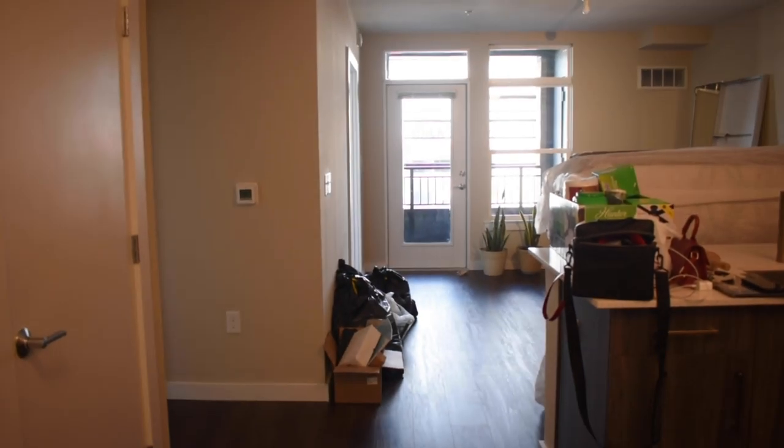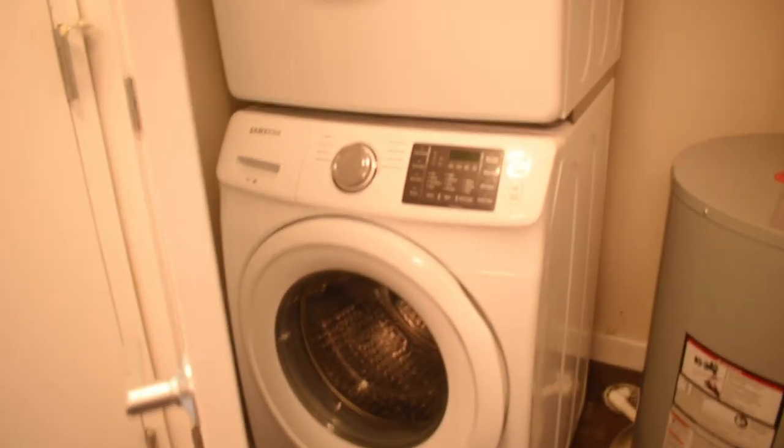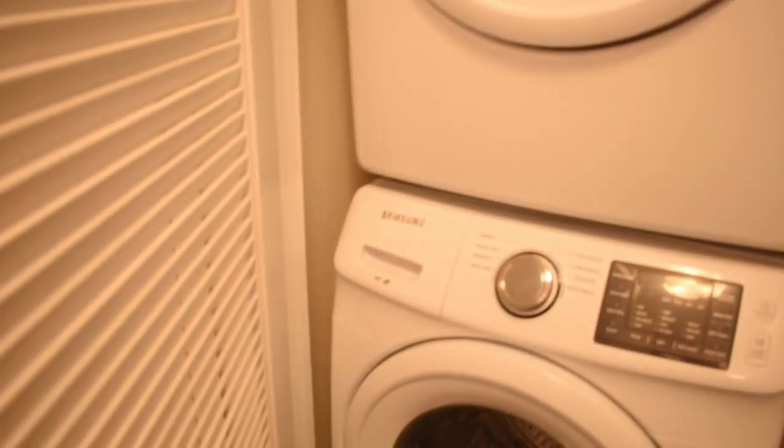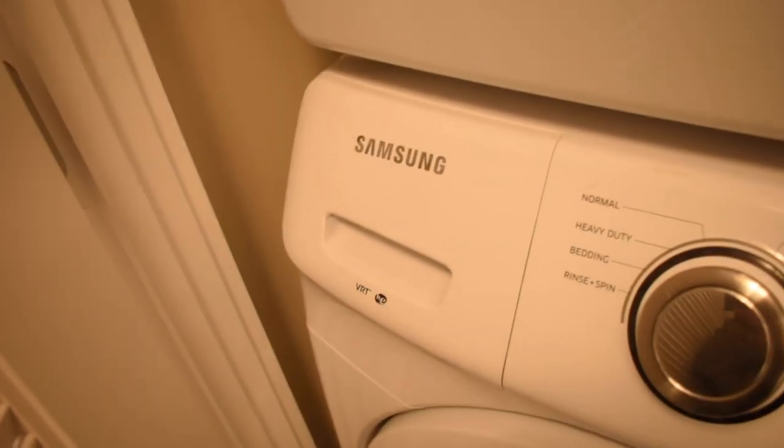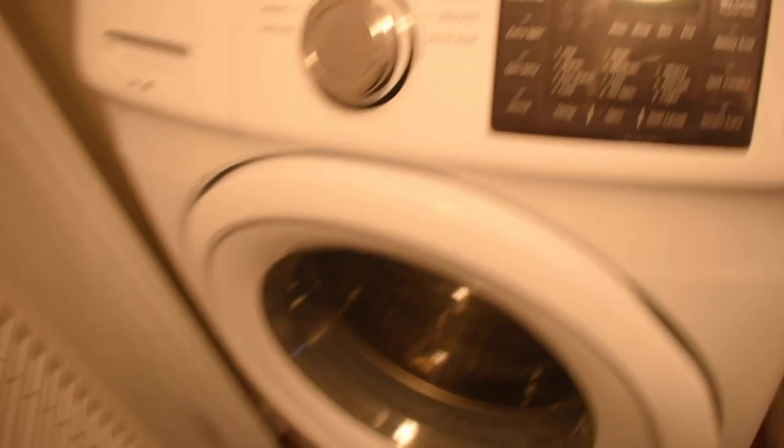So, off the bat, this is what my apartment looks like when you first walk in. And then when you look to your left, we have the washer and dryer. And I love that it's stacked on top of each other just for easy access. Brand new Samsung. What you know about that? Okay. I feel like I'm gonna enjoy washing clothes. Maybe, maybe not.